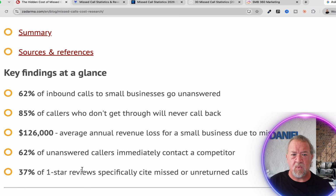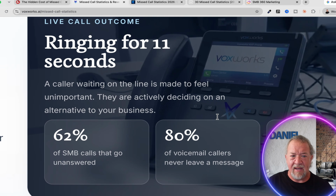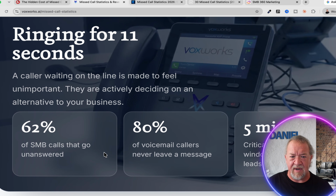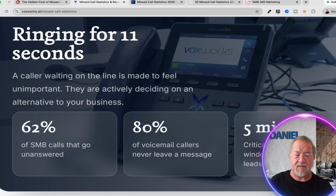So this is just one site. But if you come over here and look at some of these other sites, they've got missed call calculators where they're talking about, hey, 62% of missed calls go unanswered. 80% of those callers never leave a message. But then you've always got this 5 minute critical window for intent to leads. What does that mean? That means if you do leave a message, you only have 5 minutes to actually sit back and call that person back to recapture and potentially get that customer.